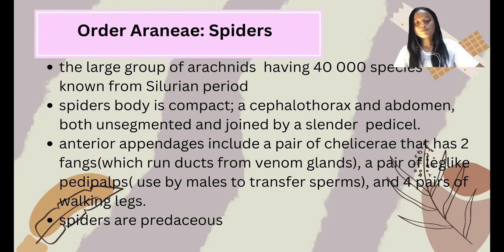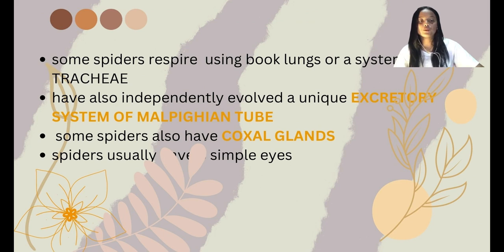Spiders are predaceous. Some spiders respire using book lungs or a system called trachea. They also have an independently evolved, unique excretory system of Malpighian tubules. Some spiders also have coxal glands. Silk glands help the spider create webs, and the web also helps them in reproduction and in catching their food. Spiders usually have 8 simple eyes. If humans have 2 eyes, then spiders have 8 simple eyes.